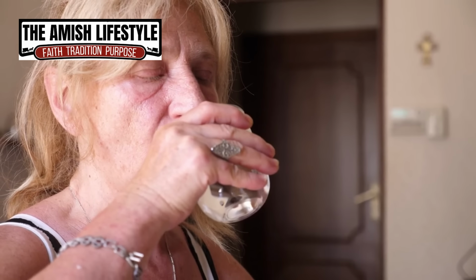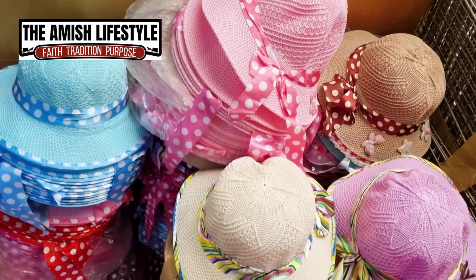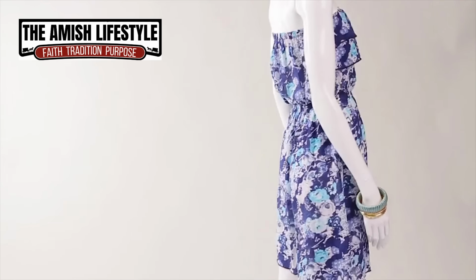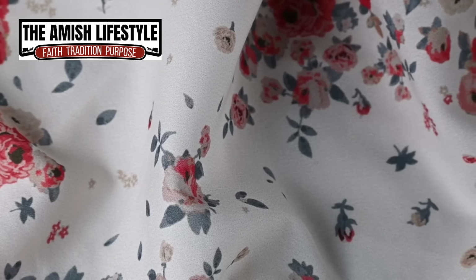They also drink plenty of water. Not just because it's hot, but because staying hydrated helps your body regulate temperature naturally. And then there's what they wear. You might have noticed Amish folks always seem to be dressed in long sleeves and hats, which sounds crazy in the summer. But here's the twist.